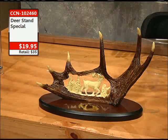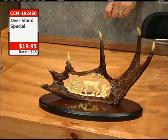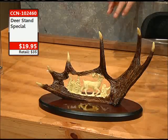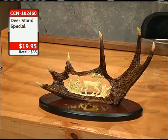I bet if you were to see this in a gift shop, you're looking at like $39.95. This is $19.95, and we only have 32 of those left. 32, and then it's sold out. Now, Hen and Rooster has a deer stag fixed blade coming up next.